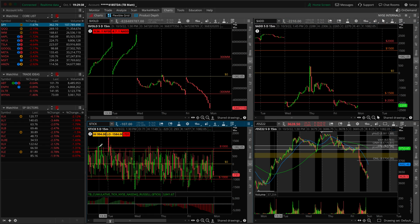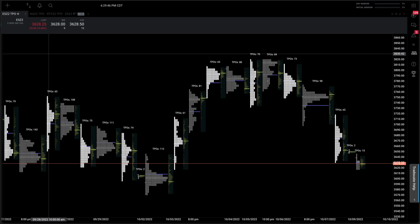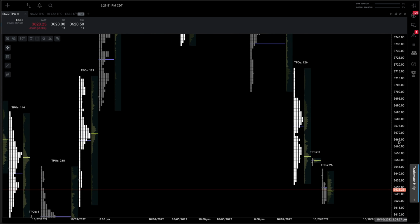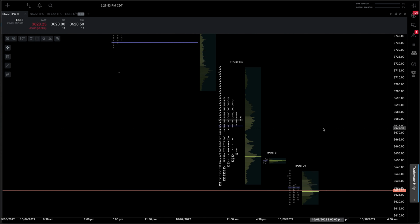Tick's not really telling us a whole lot. I guess you could confirm that Friday's breakdown was real, given the nature of moving underneath negative 5,000 towards the close of business there. Let's take a quick look at our market profile and see what's going on from this perspective. All I would point out here is that we've got a little bit of a spike on Friday's session that I want you to be aware of.